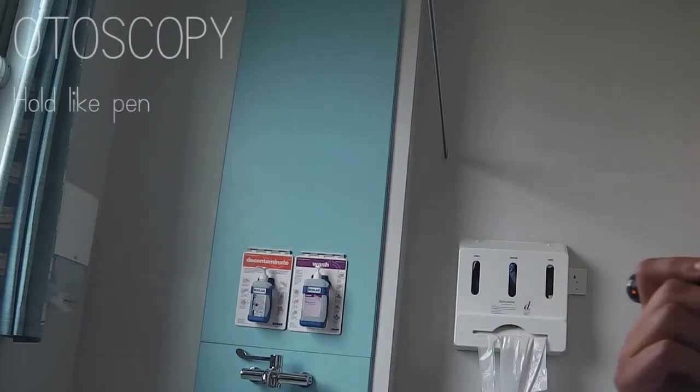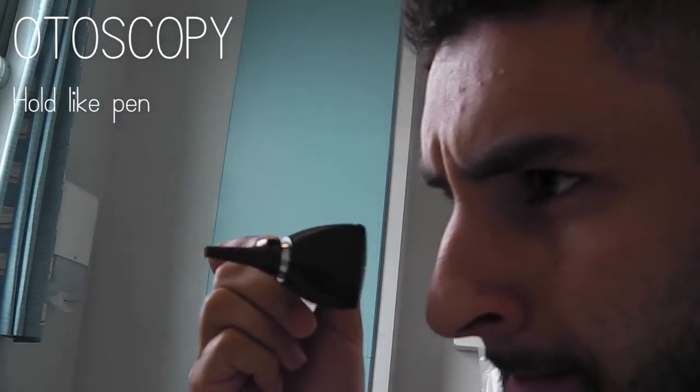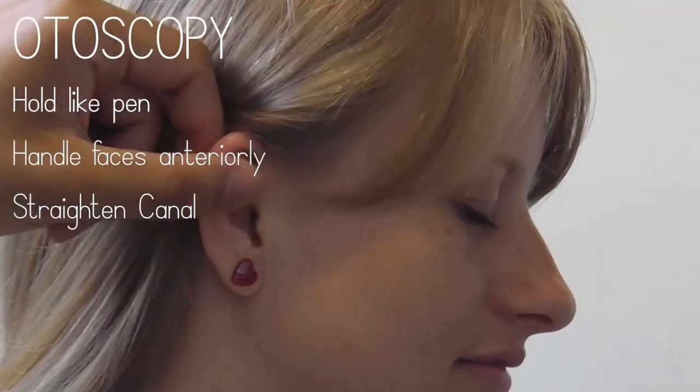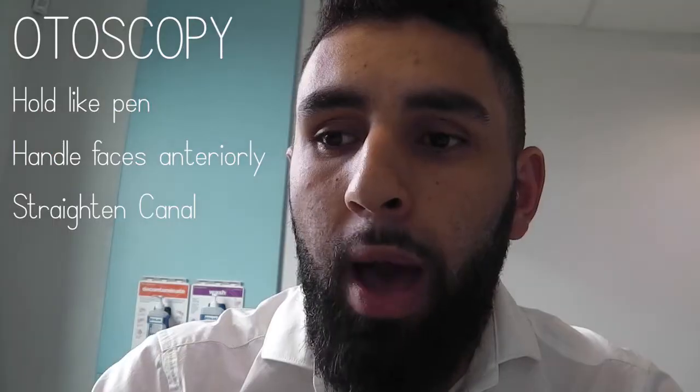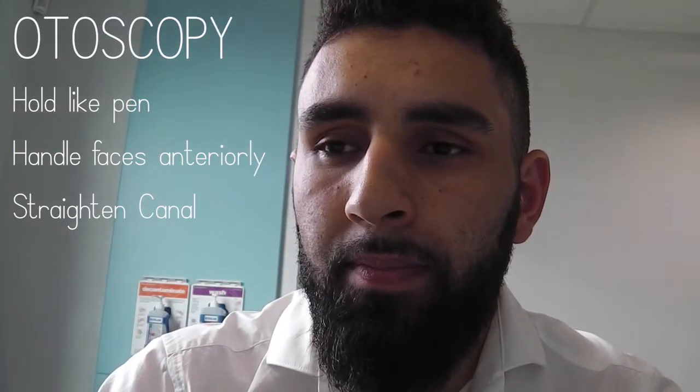When using the otoscope, one should hold it much like one holds a pen. It should be only used by those trained to, because it can be dangerous in the wrong hands. To straighten the patient's ear canal, one should pull the pinna posteriorly and superiorly in adults, or posteriorly and inferiorly in children, though this can vary.